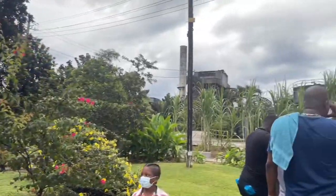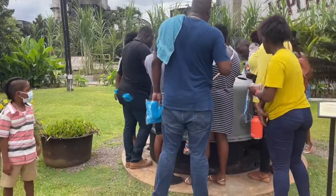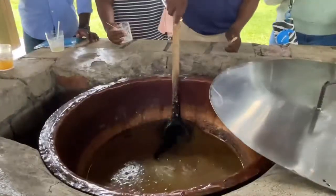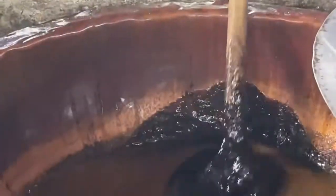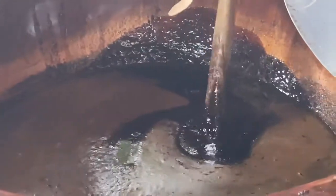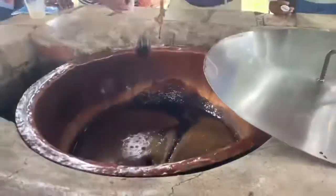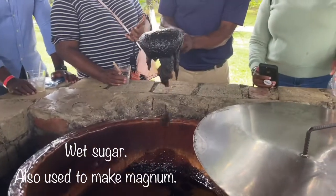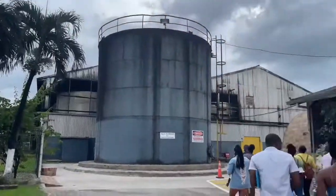So it separates the brown sugar crystals from the molasses. There's a rectangular port in front of my friend here that the molasses sugar comes through. Now some sugar factories that don't make rum, they only make sugar, they will boil to this thick. And those guys don't need molasses, so that's how they boil this. The longer you boil it, it's more concentrated.